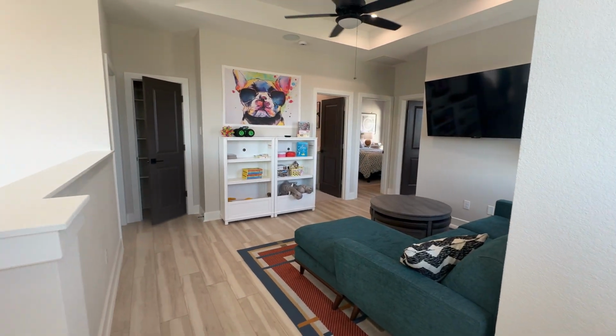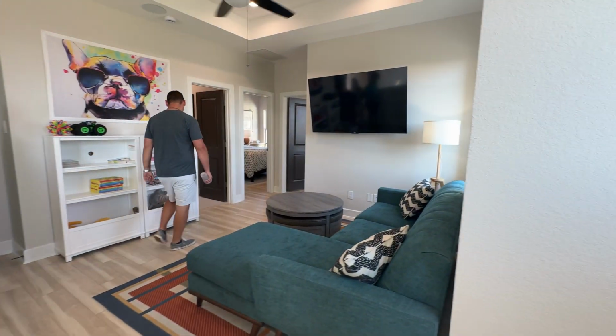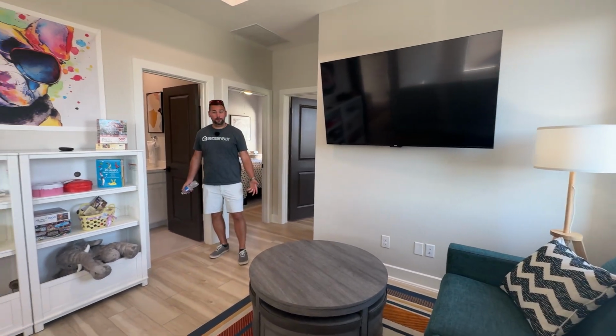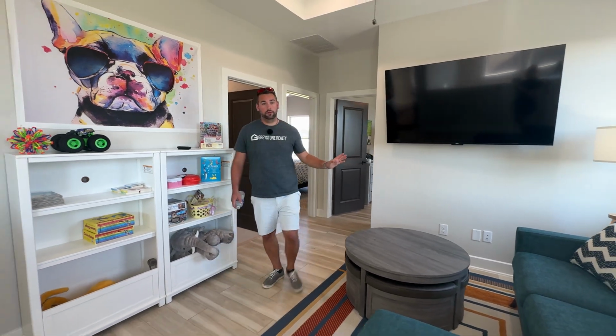All right, what do you think about the landing? It's very nice. I'm actually surprised that there is not carpet out here. I prefer that. Prefer that there's not carpet? Yes, correct. I prefer no carpet.